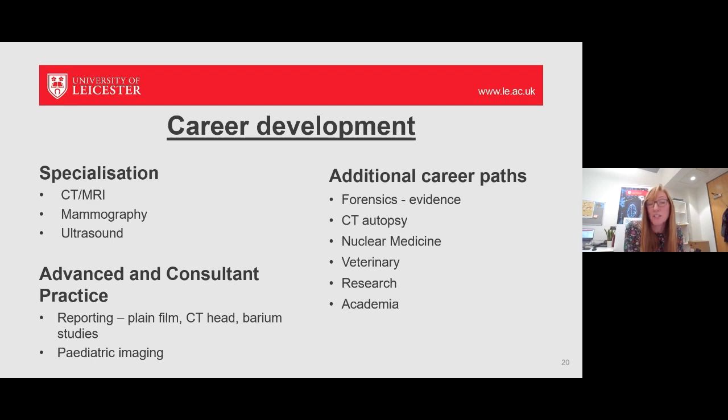Additional career paths you can go into, there's a list there, forensic. These ones are just developing really. We can get images of deceased patients and we can get cause of death. So instead of these patients having to go into an actual autopsy, they can just be scanned through a CT scanner, and if the cause of death can be provided because of the CT scan, they won't need to go through the autopsy, which is great, and that's an area that's really developing at the moment.